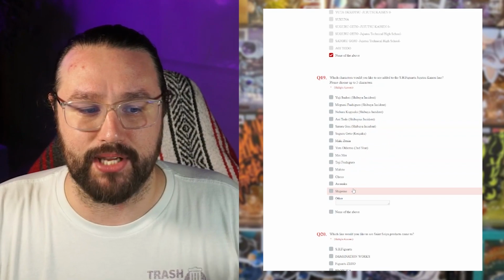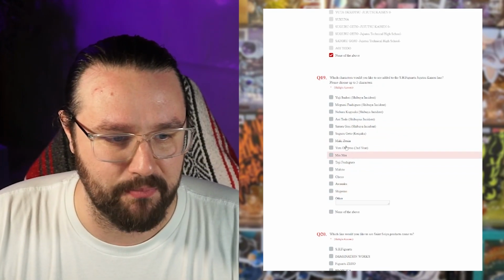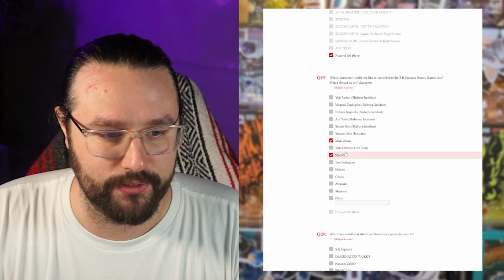Looking at these names, I really can't put two and two together of who these characters are. I recognize Mei and Maki. I'm gonna vote for those two. I believe, correct me if I'm wrong, but these are the other students that they go up against. I'm gonna vote for those two just because I think they're cool.